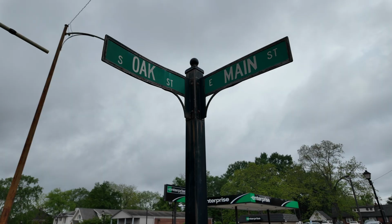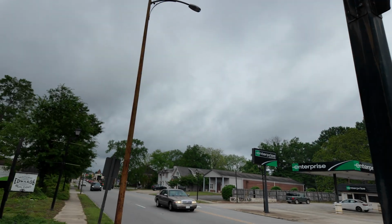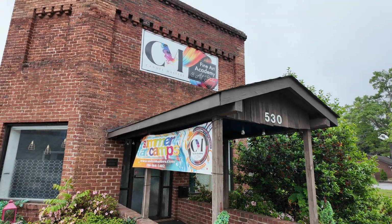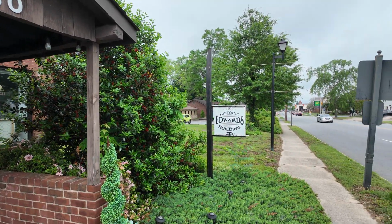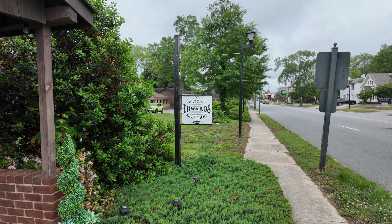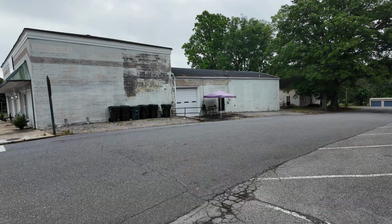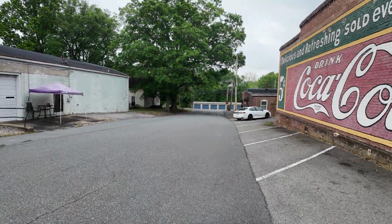They're probably my favorite. Okay, right here at South Oak Street and East Main Street is this cool looking building. This is the Fine Art Academy Art Studio here at 530 Main Street. And this is also known as the historic Edwards Building. And what makes this building so fascinating to folks is right here on the South Oak Street side is an amazing Coca-Cola mural that I'm about to show you.